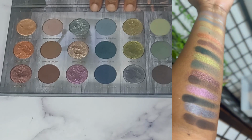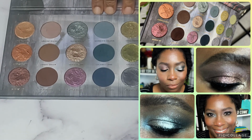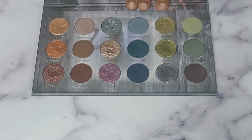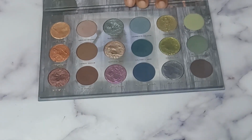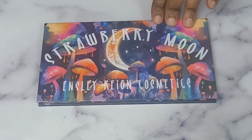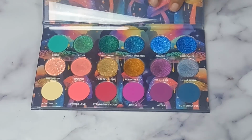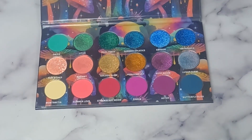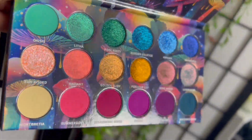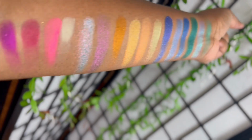It is very beautiful. It's versatile, it inspires me. Most of these palettes in this section inspire me to do looks, so I really, really like this palette. Inglot's Strawberry Moon is the last palette in this section. This palette, y'all. These metallics, the mattes, this is just a beautiful pigmented eyeshadow palette. I love this so much.